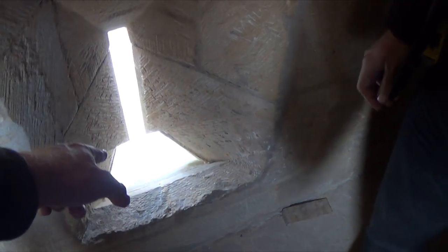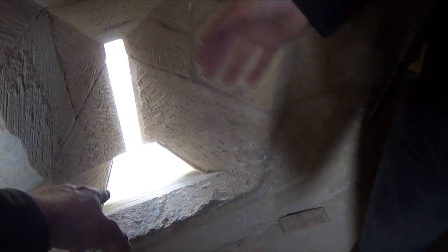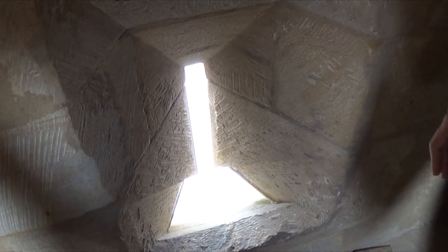This is just like part of a murder hole plus a slit? Yeah, this is for guns. This is for guns.